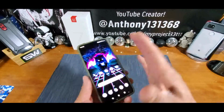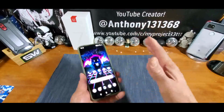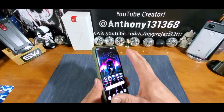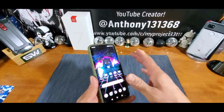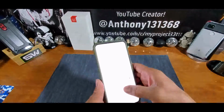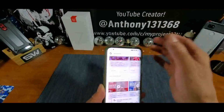As far as phone calls and messaging, all of that is working great. Connectivity, no issues: 4G LTE here in my home, Wi-Fi, everything working great. So battery life is there, performance, functionality, everything's been fluid. I have no complaints whatsoever. If I go into a web page, everything is fluid.